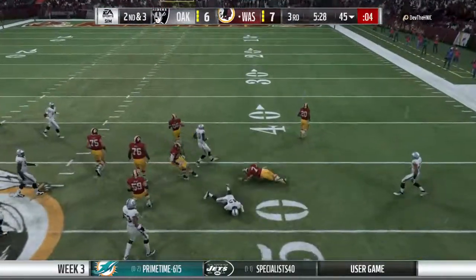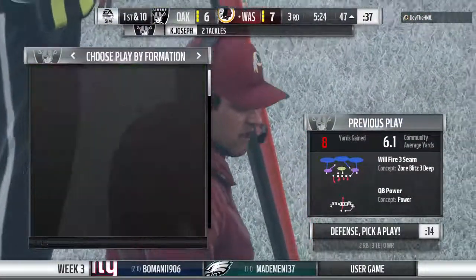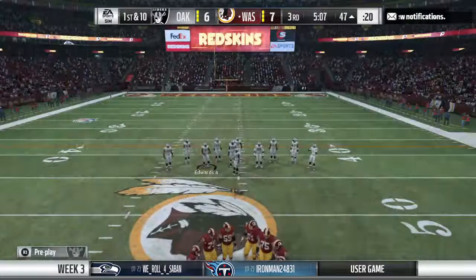Find some open field here. And he'll get it down to the 47 here. A gain of 8 on the keeper and a first down. And third quarter here, you've got the lead. This is where that strong run game can really benefit you. Stayed in bounds there, kept the clock going.